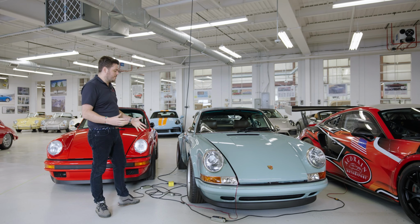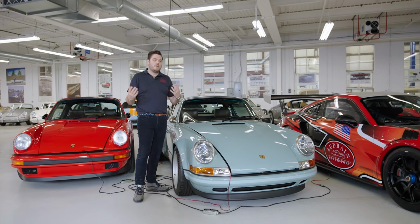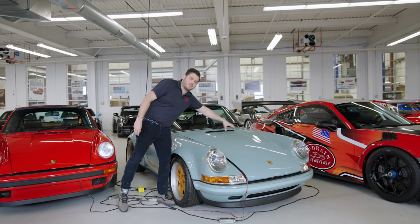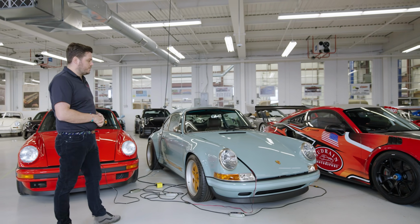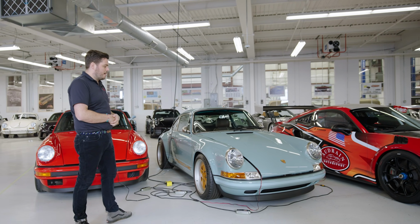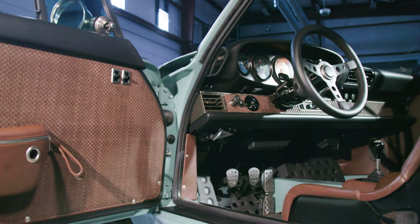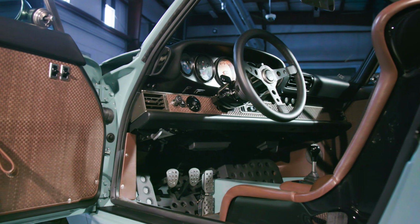I really like this car because it's also subtle in the fact that it doesn't have a lot of the same design cues that Singers have. For example, it doesn't have the center fuel cap right here. It really just looks like a modified 911, but of course for the Porsche connoisseur, you know what you're looking at. Pretty hard to beat the fit and finish of a Singer as well.